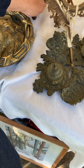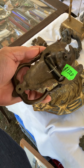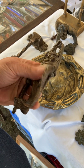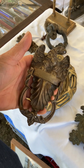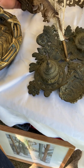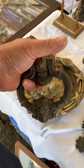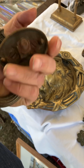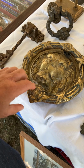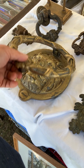I have a copy of one of these in my car right now. That's 120. I have the copies that are made in China. These cost me $12. Every bit as good, if not better than this one. Isn't that ironic? They also reproduced this one too. And those are about $14. And this one I'm sure is another couple hundred. But this one's magnificent. If I had a giant Victorian house, I'd be buying that.